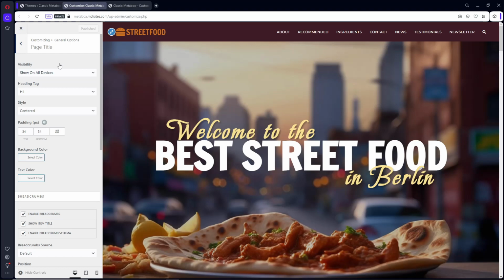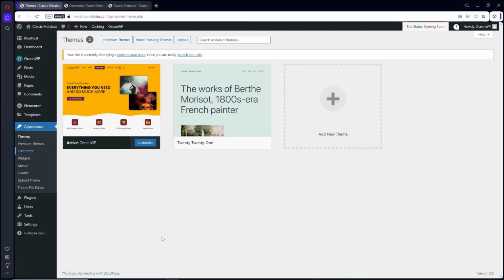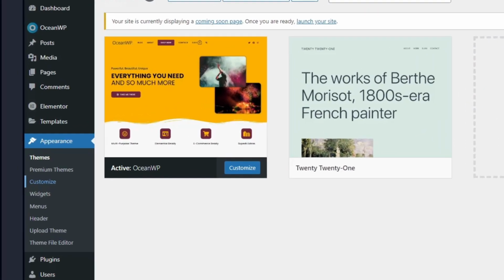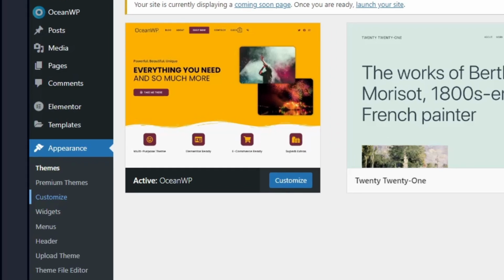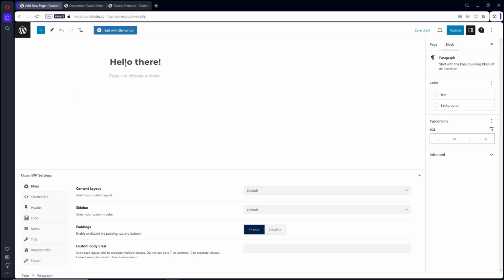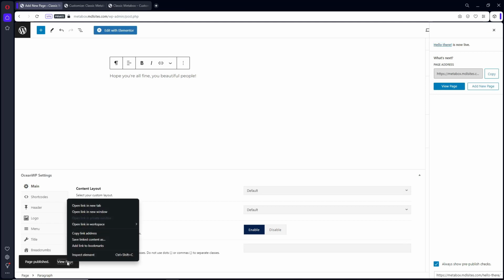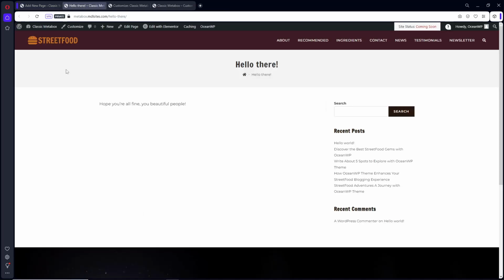So let's create a new page and see how this works. To create a new page, we are now back to our WordPress dashboard, and let's go to Pages, Add New. Let's add a title, and let's publish. Now let's preview our page in a new tab.